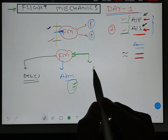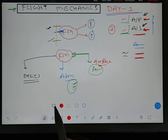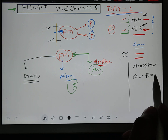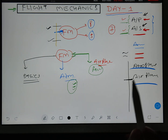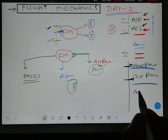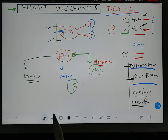Then we have something called performance. In short, we say performance, and officially we say aeroplane performance. So you can say airplane performance or aeroplane performance. One more thing I want to mention here, there are 2 words. One is aeroplane and one is airplane. One is British and one is American English. You can cross check on Google if you're interested. Currently I think this one is British English and this one is American English. Same thing for airfoil also, some people say airfoil, some people say aerofoil. So it is only this change, not a mistake. One is British and one is American. So airplane performance is a very interesting topic.